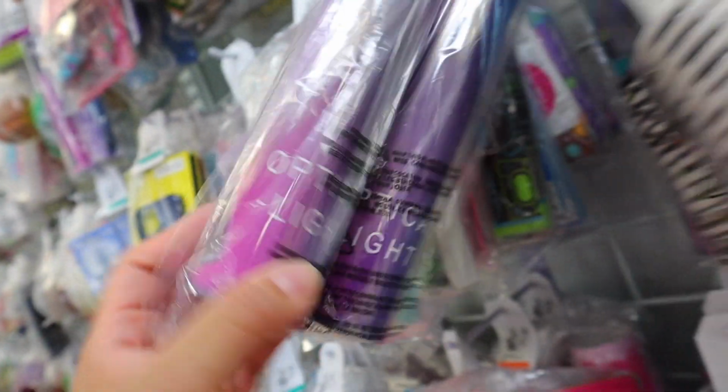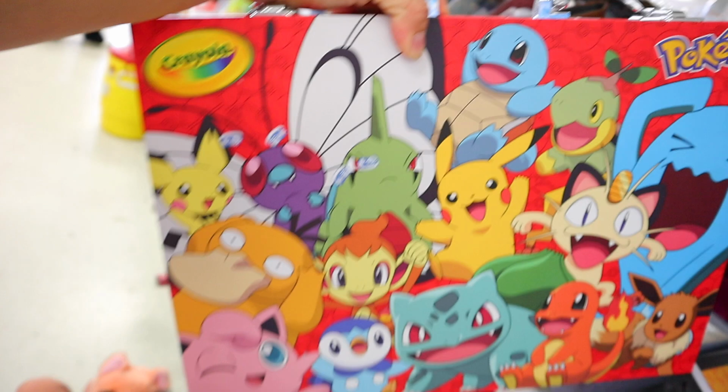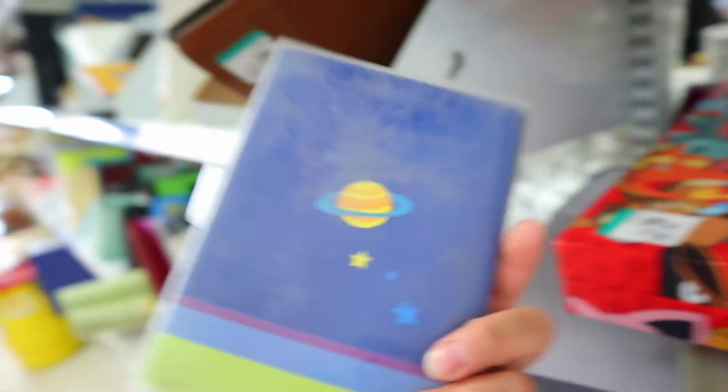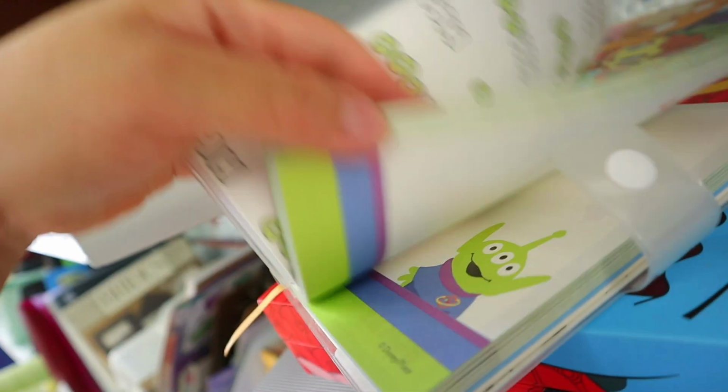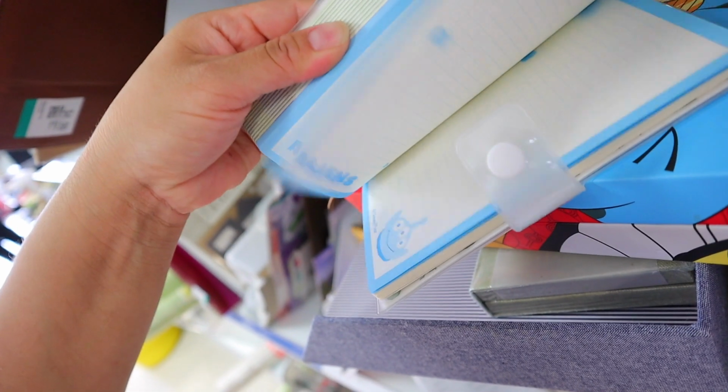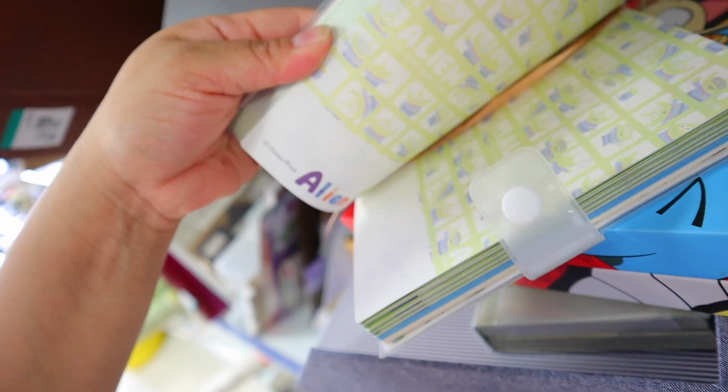but if you do find some, ooh, look at this. What is this? Optical light. Well, that looks cool. Look at this. I don't even care what's inside. The case itself is so epic. What is this? Is it a photo album? Oh, it's a notebook. No way, and it's brand new. Alien Disney Pixar. It is brand new already. That is so cute.